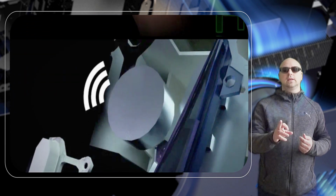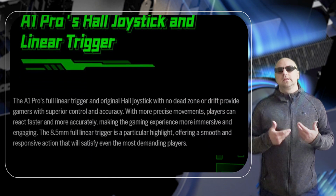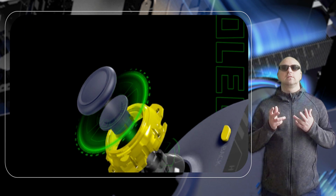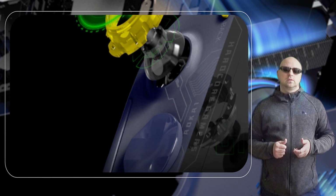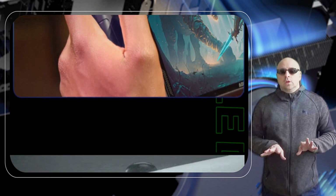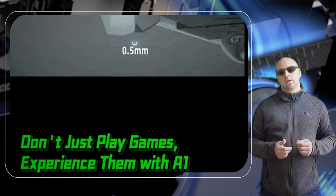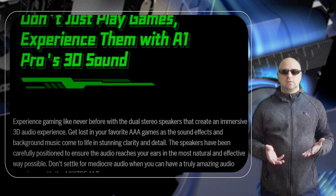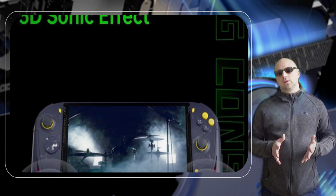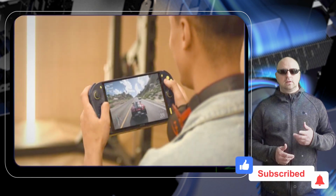AMD also offers a custom version of the chip designed specifically for handhelds. It's called the AMD Ryzen Z1 Extreme, and it's the chip that will power high-end versions of the upcoming Asus ROG Ally. But the Z1 Extreme is similar enough to the Ryzen 7 7840U that there's unlikely to be much difference in real-world performance. AOKZOE would rather compare the A1 Pro with Valve's Steam Deck though, which has dominated conversations about handheld gaming PCs for the last year or two.